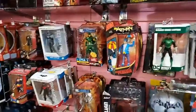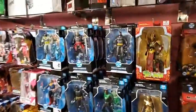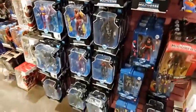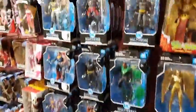More DC figures, some of the Mattel and DC Direct figures, DC collectibles. As you keep going, it turns into the McFarlane Multiverse. McFarlane Multiverse is our biggest section of the DC right now, because, you know, they're basically hot figures. They're the newer DC stuff. DC is in.